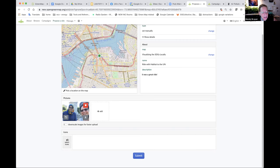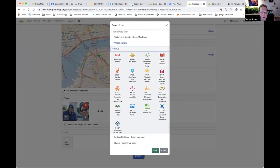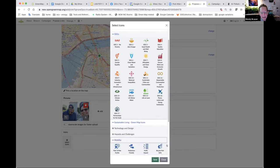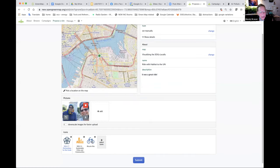I'm just going to do one, and I'm going to choose a UN icon here. I think I'm going to choose partnerships for the goals, and secondarily, I'm going to add sustainable cities. Of course, I can add more icons if I want. Maybe I'll add the bicycle, the bike one, to this. Oh, this is interesting, something I forgot to do. In the meantime, I'll add the bike. I'm hitting save, and I'm going to click that bike icon to make it number one. And I'm going to submit this site. So it's actually a two-step process to add a line to your map. Now I'm going to show you the bike route that we took.